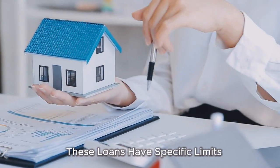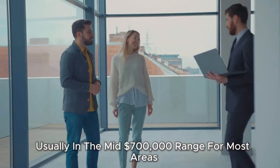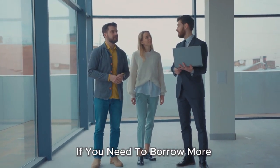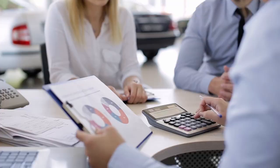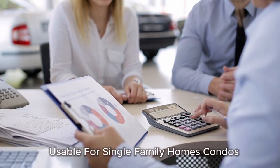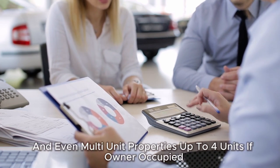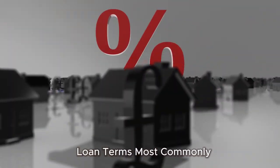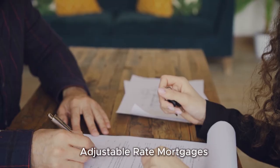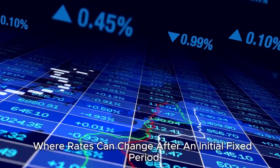Conforming limits. These loans have specific limits, updated annually by Fannie Mae and Freddie Mac, usually in the mid-$700,000 range for most areas. If you need to borrow more, you'd typically look at a jumbo loan. Property types: versatile. Usable for single-family homes, condos, townhouses, and even multi-unit properties, up to 4 units if owner-occupied. Loan terms: most commonly 15-year or 30-year fixed-rate mortgages, offering payment stability. Adjustable-rate mortgages, ARMs, are also available, where rates can change after an initial fixed period.